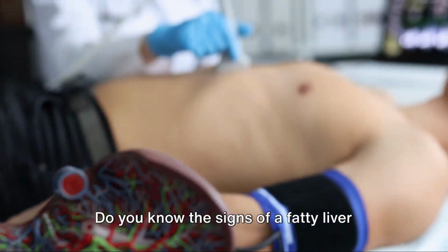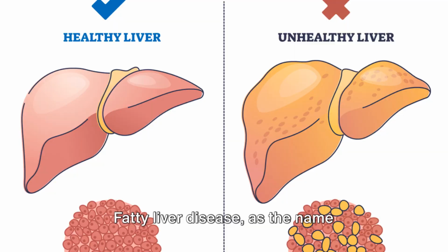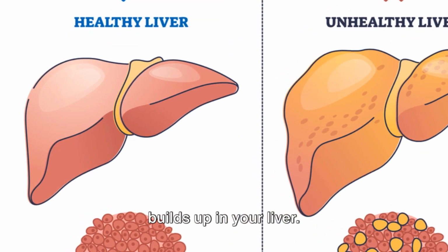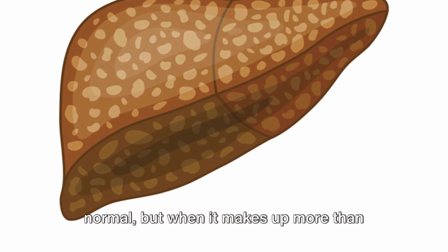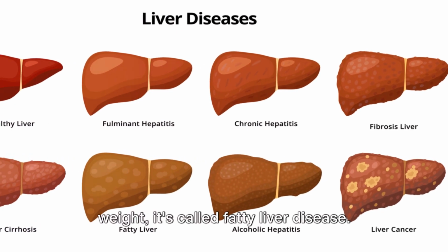Do you know the signs of a fatty liver disease? If not, you're not alone. Many people don't. Fatty liver disease, as the name suggests, is a condition where excess fat builds up in your liver. Now, a little bit of fat in the liver is normal, but when it makes up more than 5 to 10% of your liver's weight, it's called fatty liver disease.